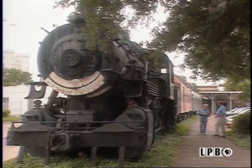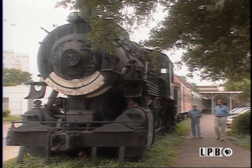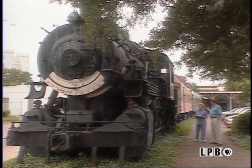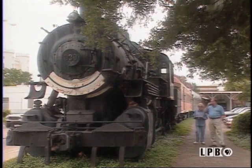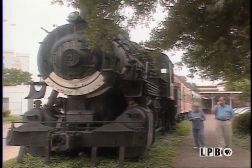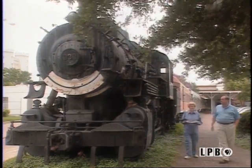Illinois Central Railroad. And it actually goes back to, let's see, 1918. Oh, that's older than the actual depot, isn't it? Yes, it is. It's a six-wheel switching type locomotive built by the American Locomotive Company in July of 1918.